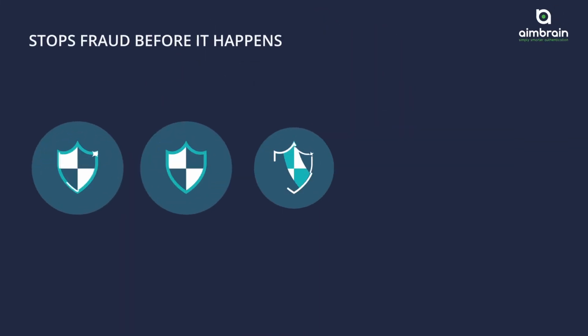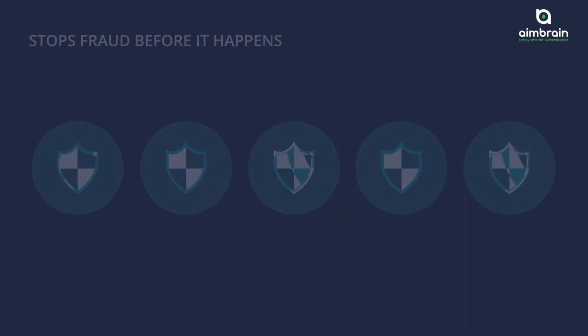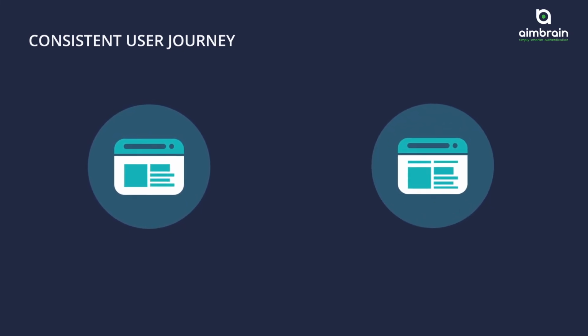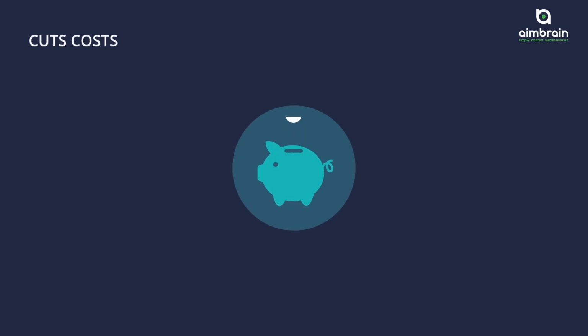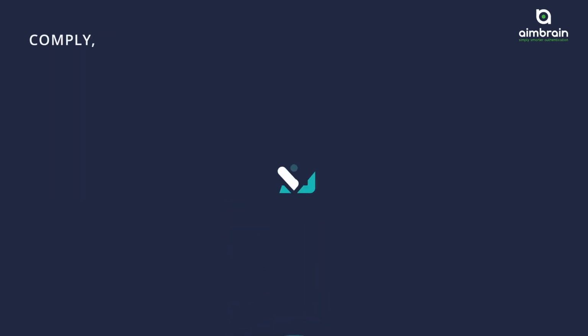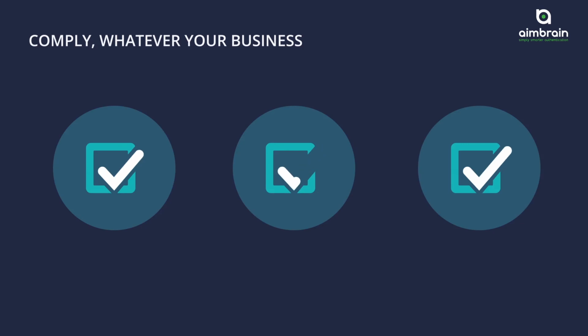Assesses continuously and invisibly to alert of potential fraud before it happens. Keeps the user experience consistent by gathering data without the need for any changes to the user interface. Can be used with AimBrain's facial or voice authentication modules to reduce costs to API calls, eliminating expensive SMS push notifications and one-time passcodes. Built with privacy by design, AimBehavior respects your customers and your business.